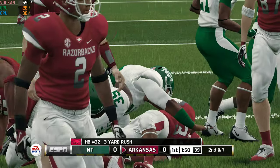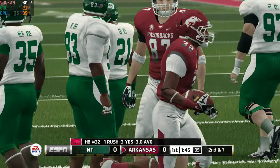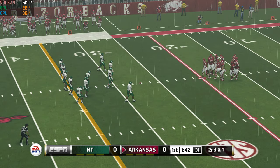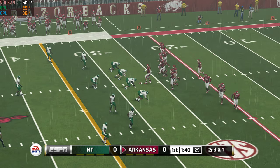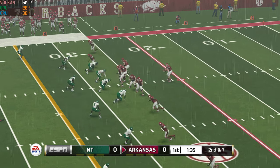At about the 27-yard line. Gain of 3 on the play. That'll make it second and 7 from their own 27-yard line. Second down, and they're going to put 6 DBs on the field to counter that 5 receiver look.